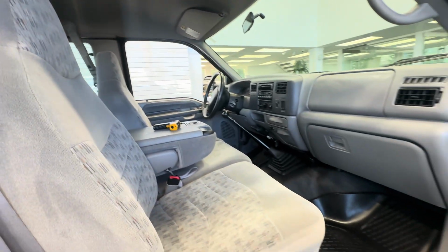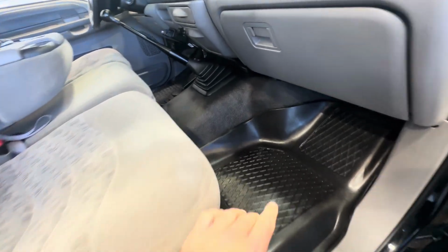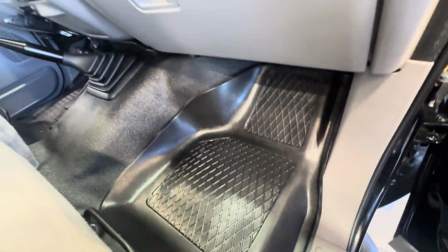The interior of this truck is in new condition as well. This gentleman ordered the truck with no carpet kit and ordered it with this vinyl floor, and has got it protected with these mats as well. And take a look at the floor. It's literally in new condition as well.